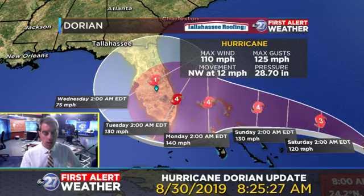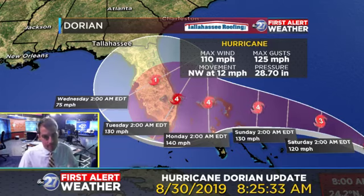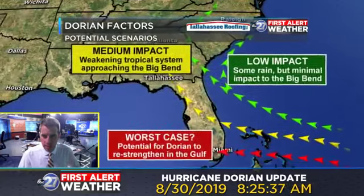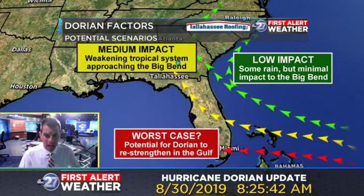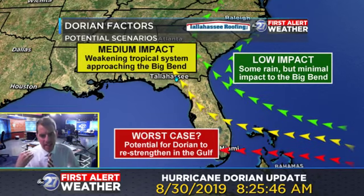So those are concerning trends, that Dorian is moving slower. That is for at least the peninsula. Locally speaking, a slower moving storm would likely mean it would curve off into sea sooner, which, again, is probably a better case for us. Again, that's localized.